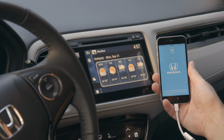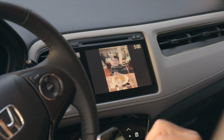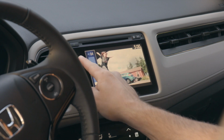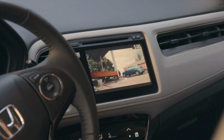A particularly cool feature of this EXL model with nav is the ability to plug in an HDMI device. With my iPhone and a proper adapter, I can play games, view photos, and videos while taking advantage of the car's sound and video capabilities. Of course, it'll also work with Android or any other HDMI-enabled system.